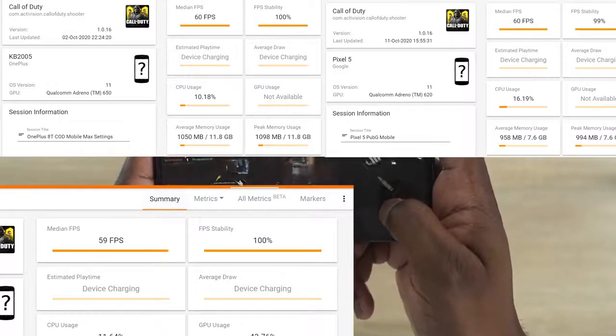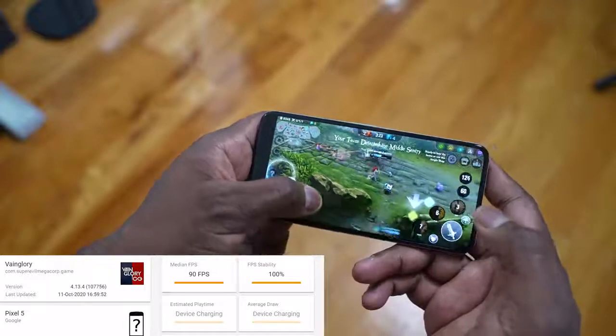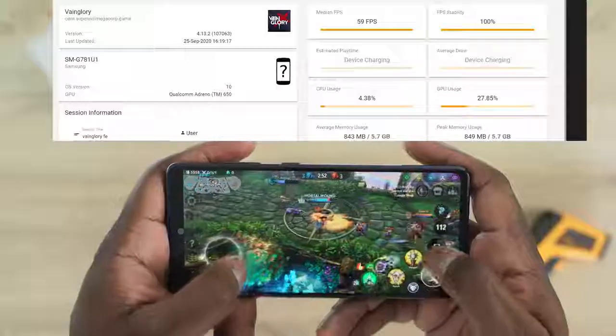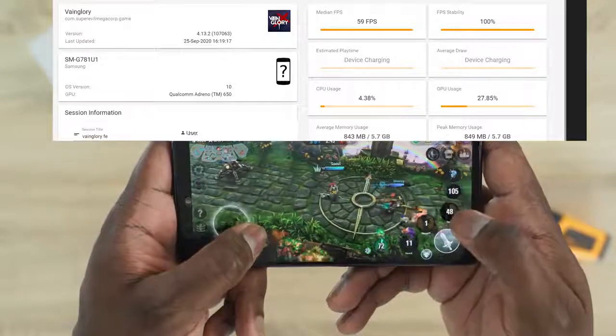Now, when we move over to Vainglory, that's also quite interesting because we saw some interesting aspects here. We know, of course, Vainglory supports higher refresh rates, and it showed with the Pixel 5 running at 90 frames per second, so that was actually good to see, while the OnePlus 8T ran at 120 frames per second, again with 100% stability, so that was good. But the Galaxy S20 FE still ran at 59 frames per second. It looks like that update isn't there yet for this game, but that is what you'll be getting at this current point in time. So just putting that out there for you guys to know.